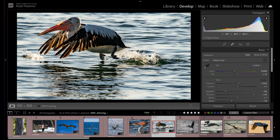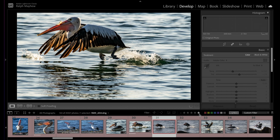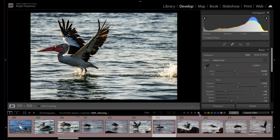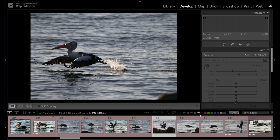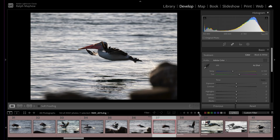And so this is it just taking off, and I've got a series of shots where he's out of the water, and then he's flying away, lifting his wings, spreading them out. And if the photos look different, it's because I've edited some and haven't edited the rest. But it tracked all the way through. It's just like bam, bam, bam, bam.